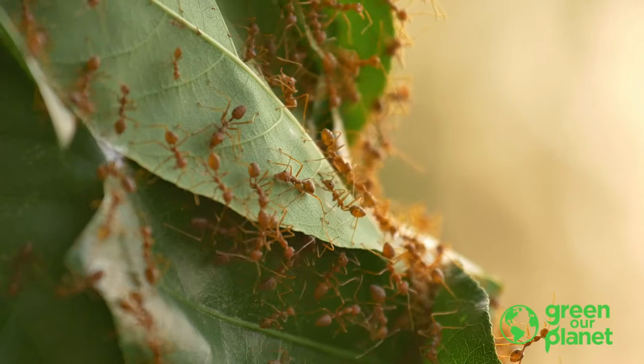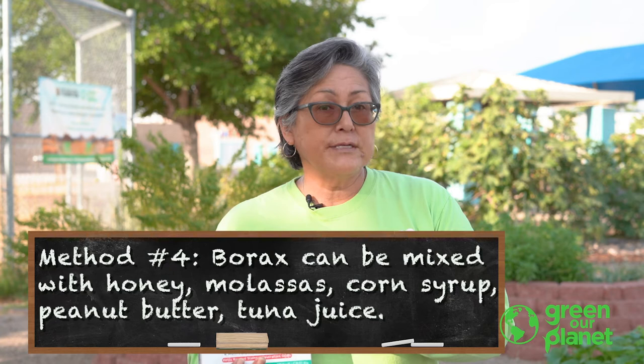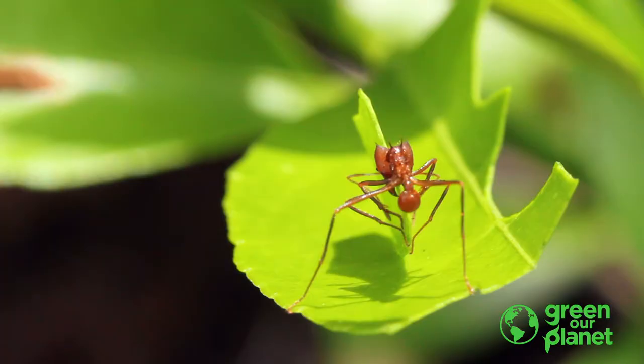What can you mix borax with that the ants would be interested in eating? We use many different concoctions, and there's different families of ants. Some of them like sweet food, some of them like savory food, if you will, protein food. So you can try different methods, but things you can mix borax with would be honey, molasses, corn syrup, peanut butter, tuna juice, okay? Experiment around and find what works best for the ants that are living in your garden.